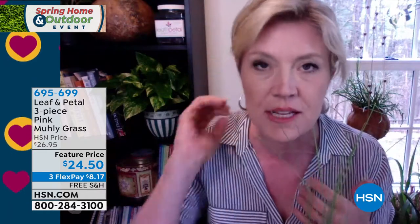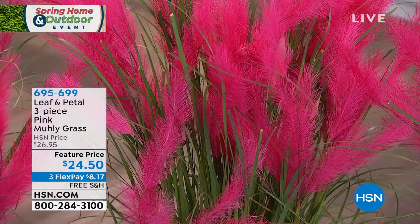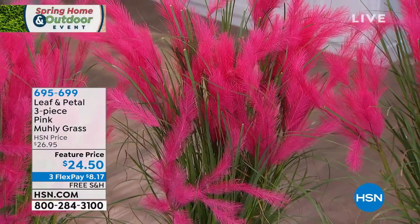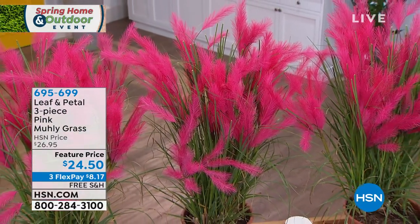You'll see them a lot if you're a Pinterest person. You see them all the time on Pinterest. They are very popular to put around the front door. If you're a pink person, they really are very interestingly pink in a way that you don't see in a lot of plants. Pink in texture and just this really happy, frothy foam of pink, which is really fun. It's not a color you see in nature very often, and certainly not a color you see in grasses.